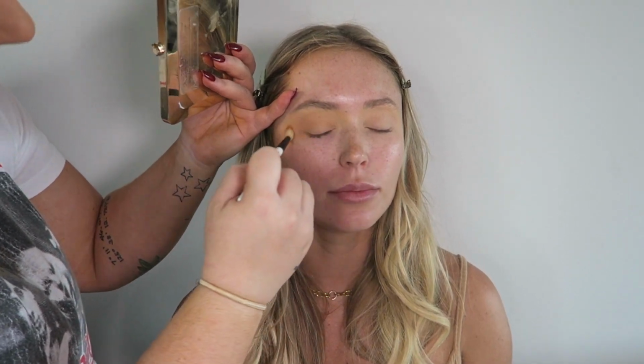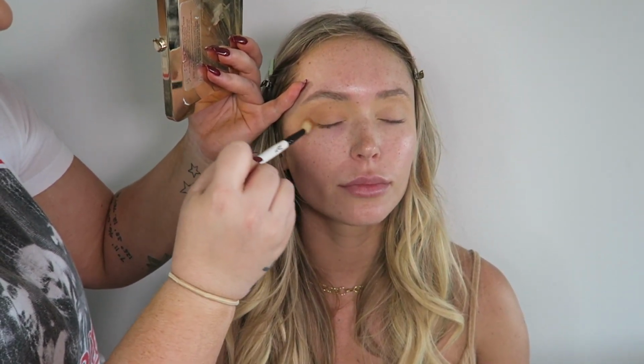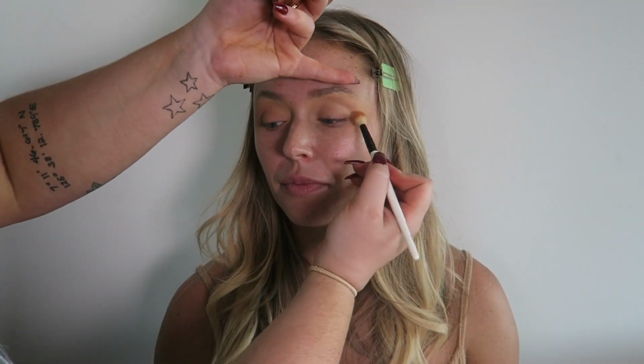And I'm just blending this out as I go using circular motions. And I kind of drag it up on the outer part of the eye just to make her eye really lifted.